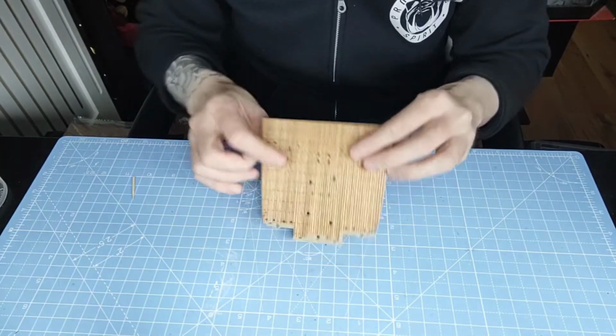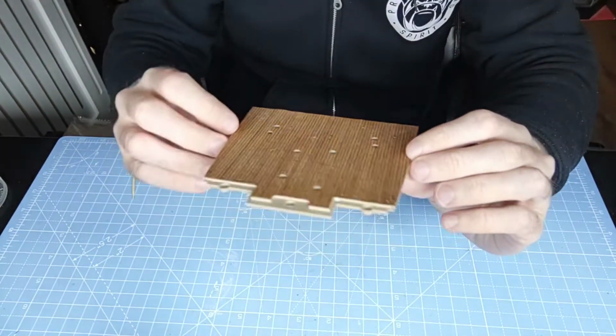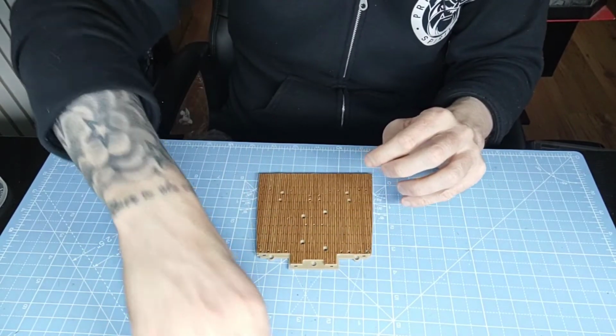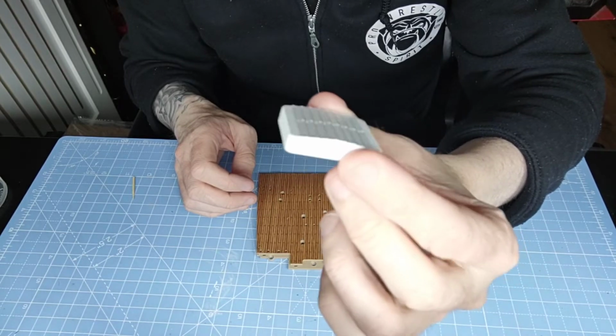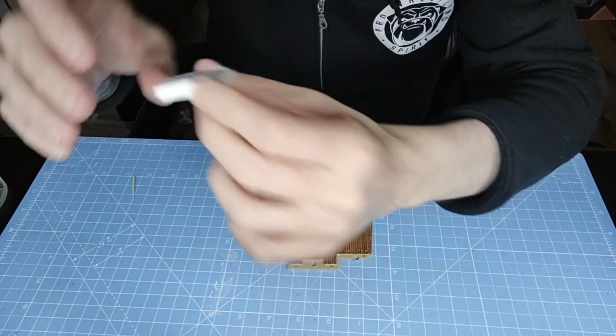Okay, so now that that's glued and has stuck down reasonably nicely, it does look really good. I do like the wood effect. Now the deck on Titanic was slightly lighter than this, but again, I'll go with it. So the first thing we're doing is getting the big hatch here with all those nice locker pieces and grills and everything on the top of it.